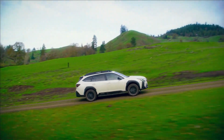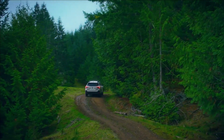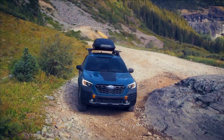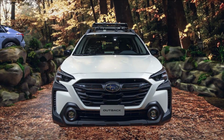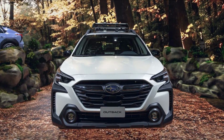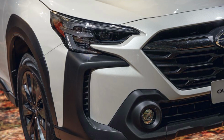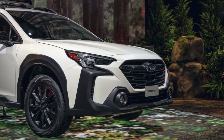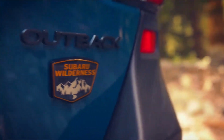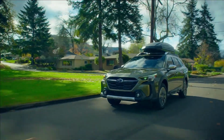The latest model combines SUV attributes with a ride similar to a car. All versions include active torque vectoring, vehicle dynamics control, X-mode with hill descent control, and Subaru's symmetrical all-wheel drive system. The Outback outperforms many SUVs with its standard 8.7-inch ground clearance. Because of this, and the additional ground clearance of the Wilderness trim, the tough car is more appropriately prepared for outdoor use. We don't think the impending makeover will significantly alter this.